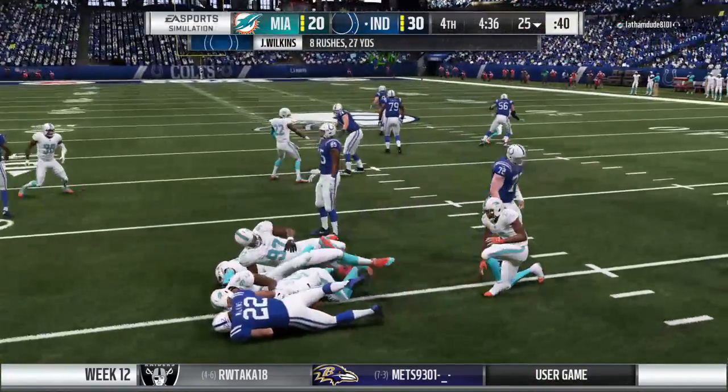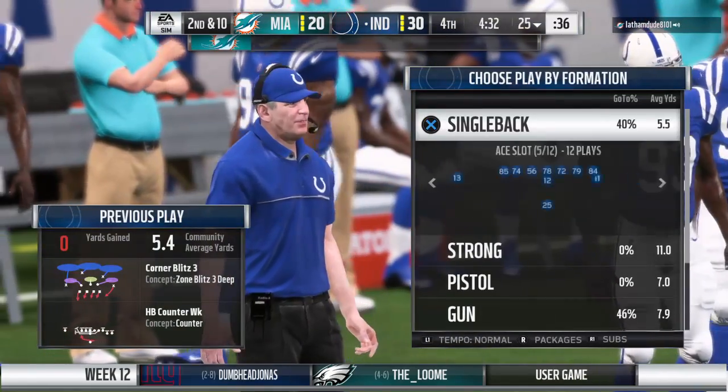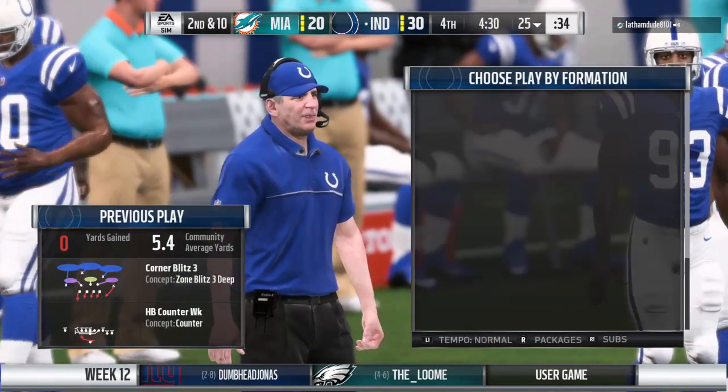And they'll go on the ground. Oh, nothing doing. He's caught immediately and taken down at the line of scrimmage. Jordan Wilkins. No gain on the play, and it'll be second down.